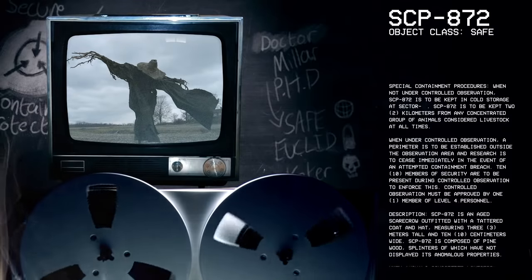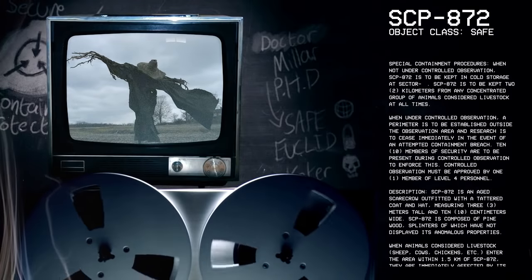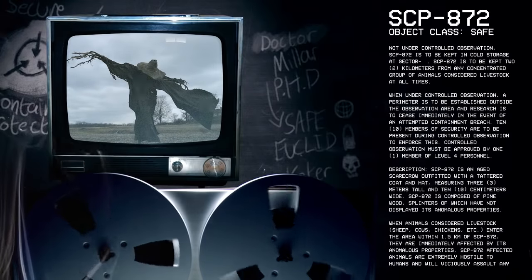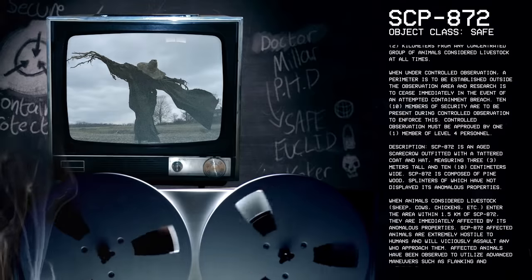When under controlled observation, a perimeter is to be established outside the observation area, and research is to cease immediately in the event of an attempted containment breach. 10 members of security are to be present during controlled observation to enforce this. Controlled observation must be approved by 1 member of Level 4 personnel.